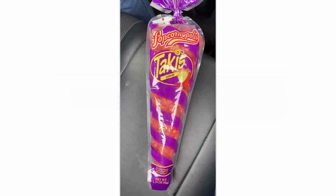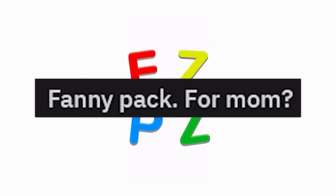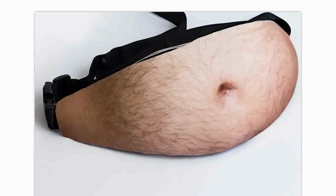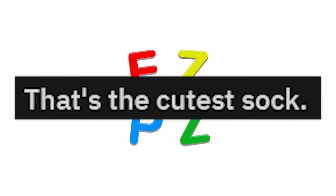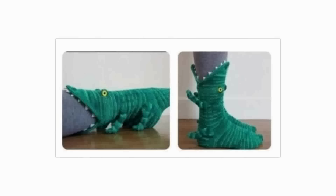Takis popcorn. Ew. I'm just gonna say ew. I don't like Takis, and spicy popcorn just sounds gross. Fanny pack for mom? Damn right, it's for mom. She's gotta show off a dad bod sometimes. That's the cutest sock. I like it, but I just feel like it's gonna be uncomfortable to wear in shoes, especially if you have high tops with those back legs.